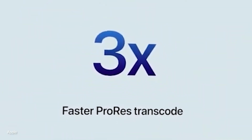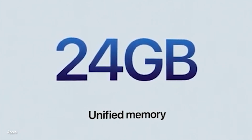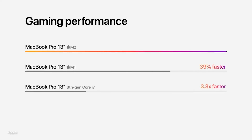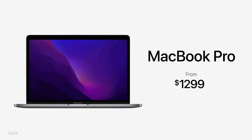The most exciting upgrade? The max 24 gigs of unified memory. That's 50% more than in the previous generation laptops. With memory being the most important thing to speed up computers in general, being able to max out with more memory is going to make a big difference for power users. Starting at $1,299, the new MacBook Pro M2 is the most affordable performance laptop from Apple.